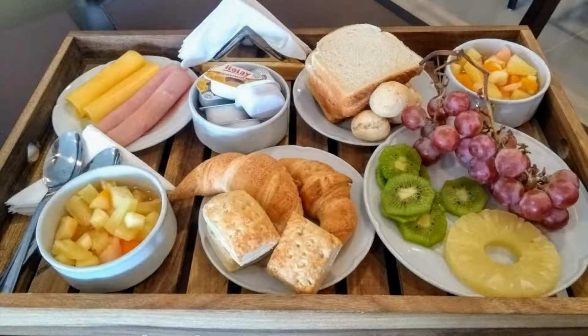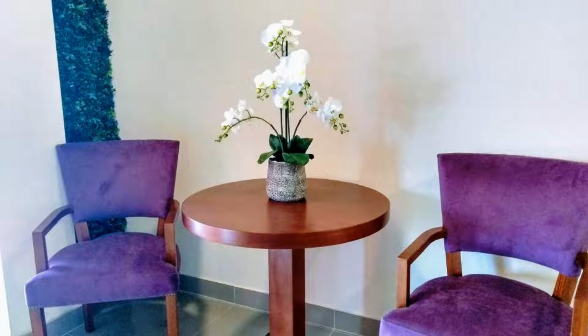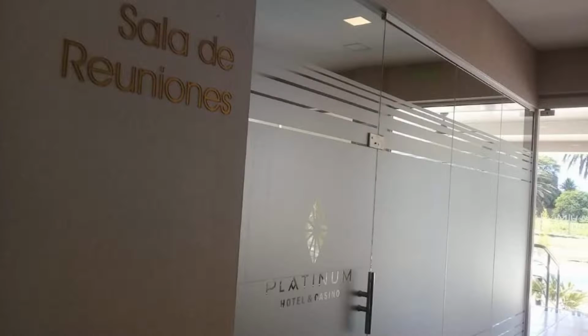The check-in time of this hotel is 2 p.m. and the checkout time is 10 a.m. Pets are not allowed in this hotel.